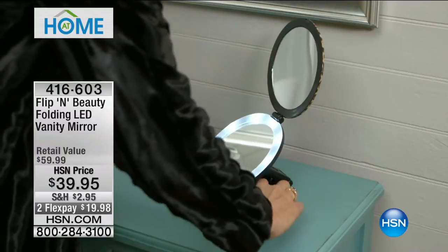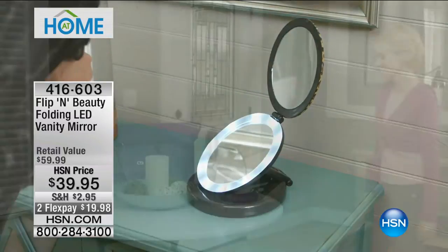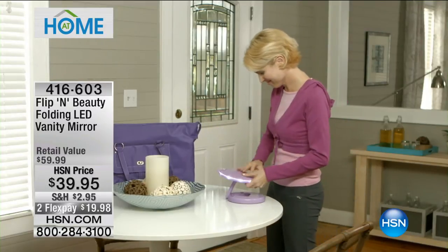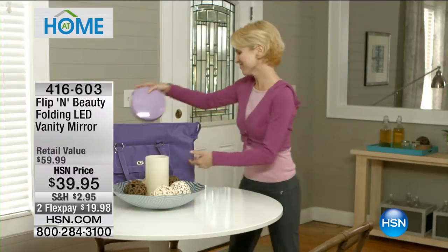And not only that, it runs by batteries. Right. You don't have to look for the charger. You're not going to have to look for a plug, because the batteries let you use it no matter where you are. So if you want to hang it on a wall and you don't have any kind of a plug there, you can do it with the Flippin' Beauty. Isn't it great? I love the new colors. It's so much fun.